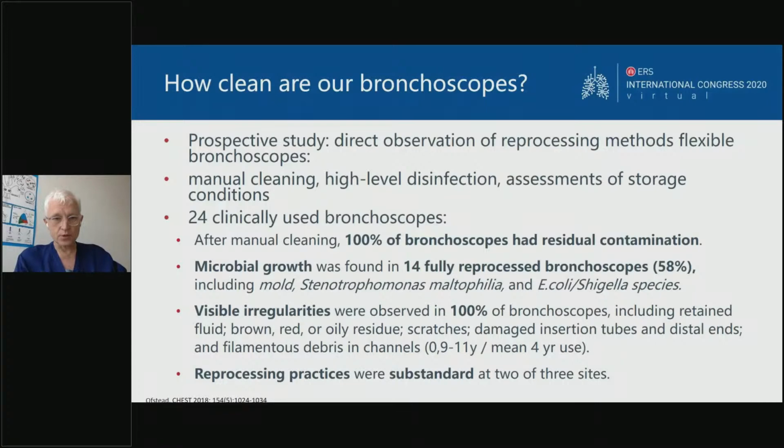Not only residual contamination, but also microbial growth was found in 14 fully reprocessed scopes, so 58%, including different strains of mycobacteria, mold, Stenotrophomonas, E. coli, Shigella. She also observed these scopes using a very thin endoscope to check the scopes inside, and 100% of the scopes were damaged, had retained fluids, brown, red, oily residues, scratches, damage of the insertion tube on the distal ends, and filamentous debris was found. These scopes were used for a mean of 4 years, but the variance between the uses of these scopes ranged from 9.9 years to 11 years. She also showed that reprocessing practices were substandard in 2 out of 3 sites.